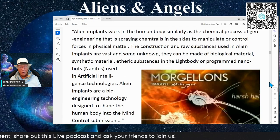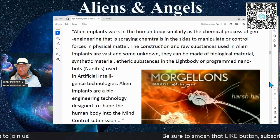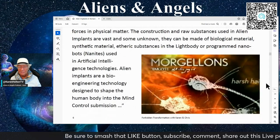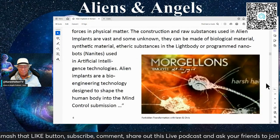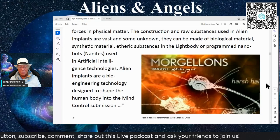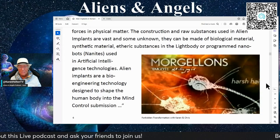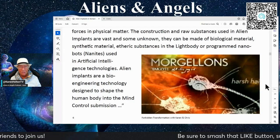Alien implants are a bioengineering technology designed to shape the human body into mind control submission. Here's an image of Morgellons under a microscope. So, the mind control submission. And I'm not going to discuss that because, again, I want my video to stay up on YouTube.